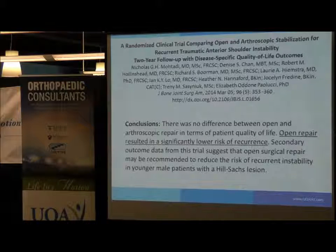Again, these are just more studies showing that there are better and better results coming out. This one's been talked about a lot recently because of the Journal of Bone and Joint Surgery, showing open repair has a significantly lower risk of recurrence. But again, you really have to pare through the data, and that's what they did in this. Again, if you're going to do open surgery, you want to push it a little bit. Who should you push it in?